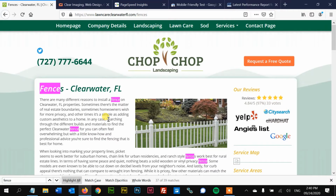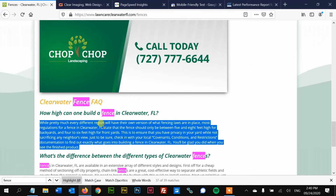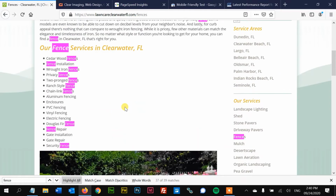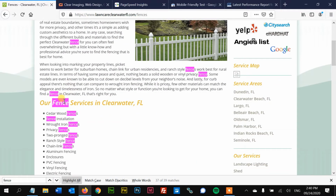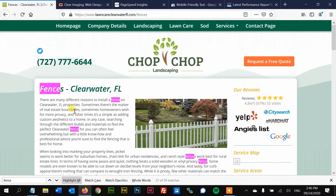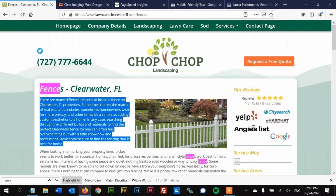Write the article, have it written, read through it. If for whatever reason your keyword fence isn't coming up enough, you can sprinkle some in, but nothing like this. And truly, if you do write the article in a normal fashion, it should just present itself in a natural way and come out. So it's basically just write normally is all you need to do. So that was an issue on this page.